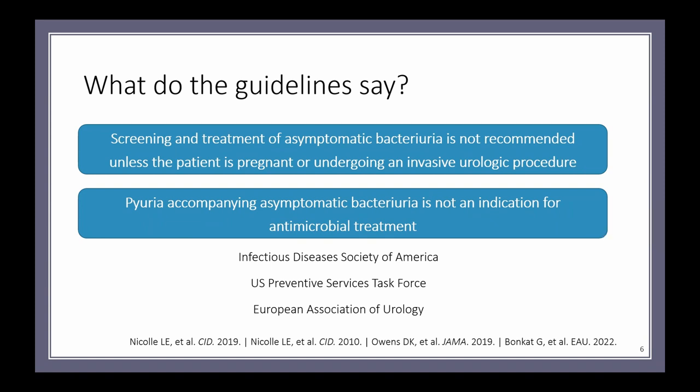The second recommendation here, I wanted to highlight: pyuria accompanying asymptomatic bacteriuria is not an indication alone for antimicrobial treatment. Pyuria can indicate inflammation, but not necessarily infection. It's a poor marker for ruling in or ruling out infection.